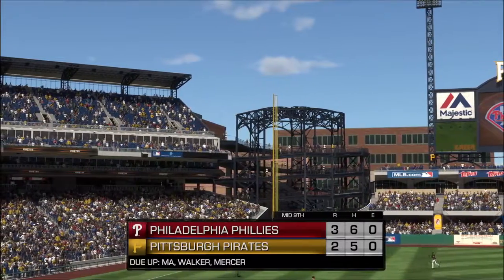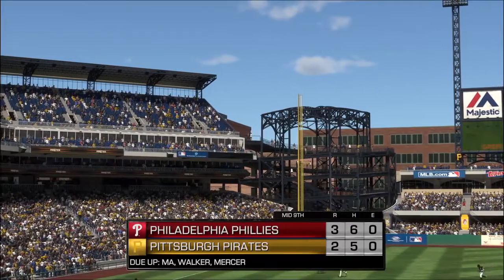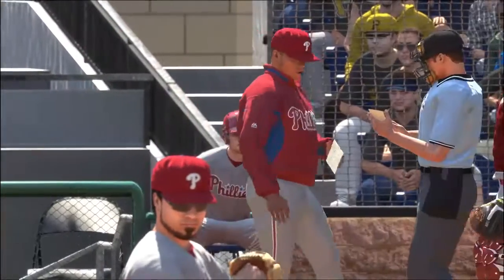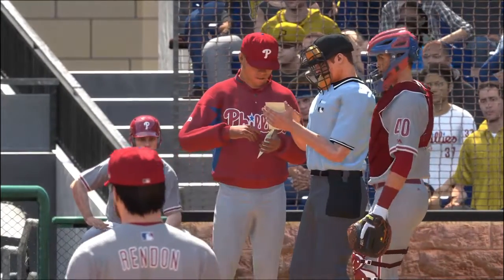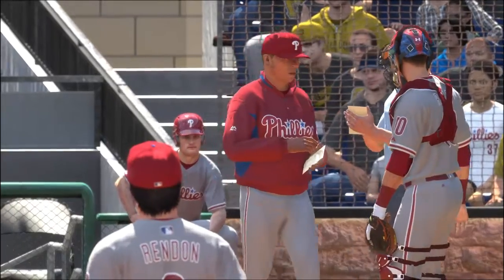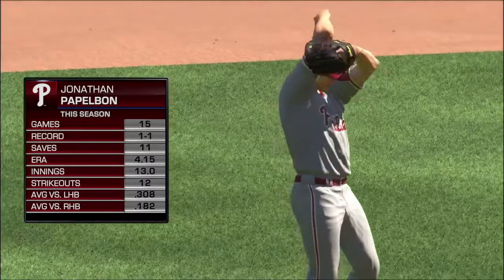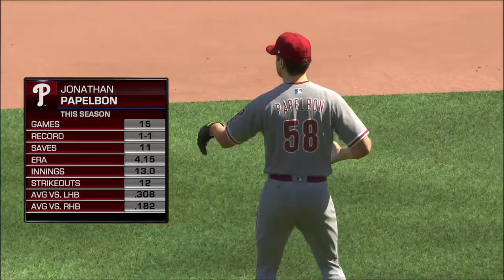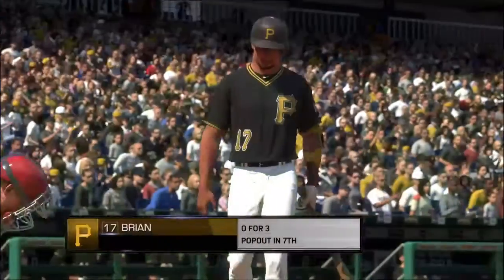Phillies go down. They leave one first. That's just London as we go to the bottom of the 9th. Phillies hanging on to a 3-2 lead. And the Phillies manager will come out and make a double switch here. And we'll see who he will bring in. Jonathan Papelbon will be the guy that they'll bring in with a 1-1 record, 11 saves, 4.15 ERA, 12 strikeouts in 13 innings. Left-handers batting at .308, while right-handers batting at .182.